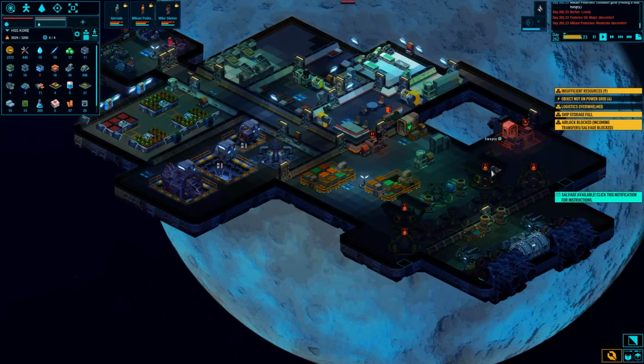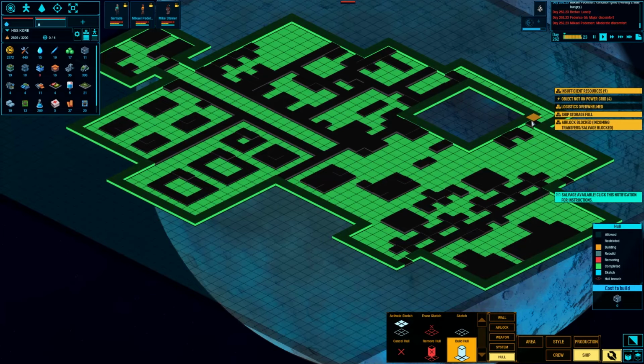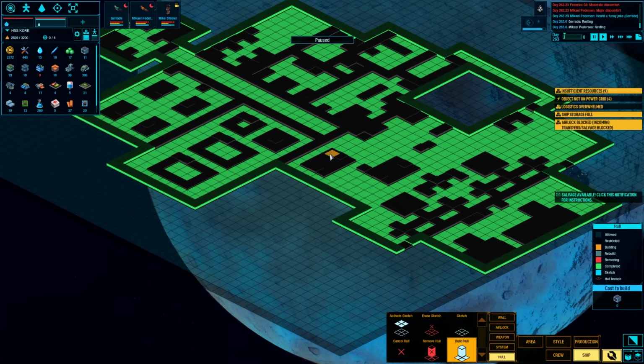All right, what I need to do is build this out. So, ship, hull, build hull. And I need like a 3-tile buffer off of this. I think. Let's look at this real quick, because I think I got this off when I did my previous load. I would need to bump this back a little bit. Move this over somewhere. Let's see. Where are we sitting with this? I want to try to get this symmetrical.